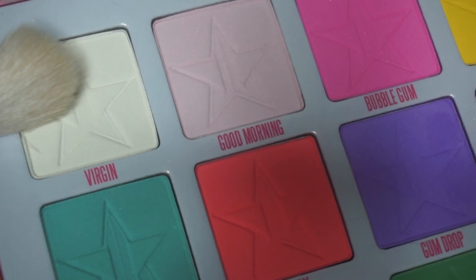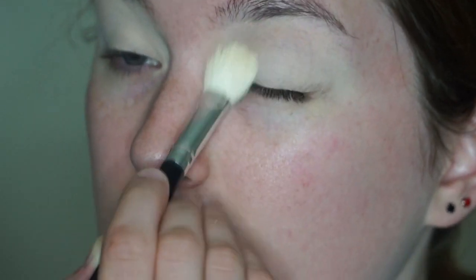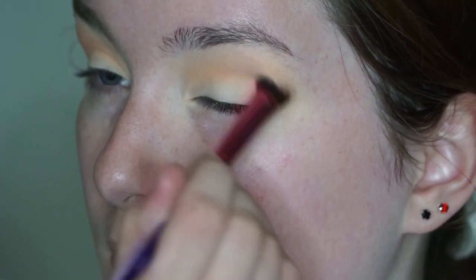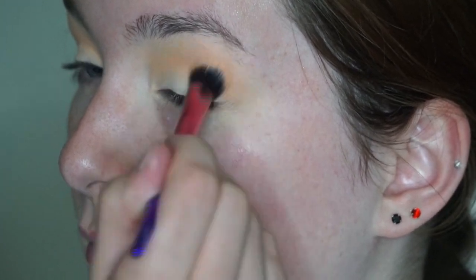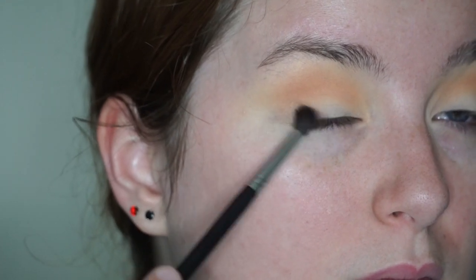I'm then going to set my primer with Virgin. Then picking up the color Cone, I'm going to put that onto my crease and blend it out. I'm then going to pick up some of Tasty and blend that into the outer corner.